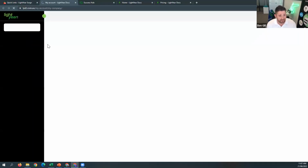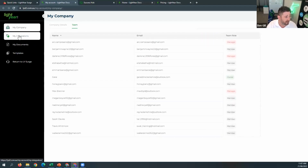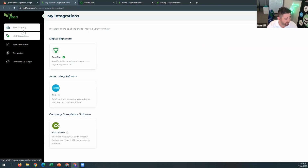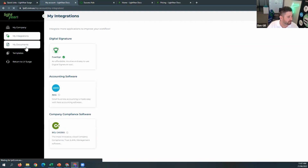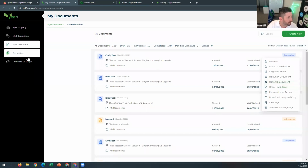We'll get into the BGL integrations in a minute. When you log in, you upload your logo, your teams, you'll have your integrations in here and you plug in. So this is where you will plug into BGL CAS, Xero and FuseSign. So when you go into My Documents, these are all the documents that you have created in draft, in pending, and out for signing. So when you go to your action button, there will be a button in here, and I'll explain it in a minute with the BGL integration to push to CAS for you. But let's go through here.